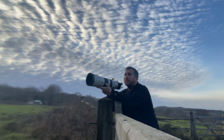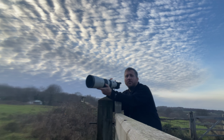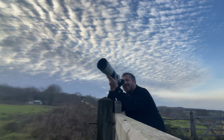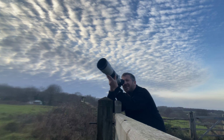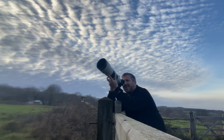So these birds are quite tame actually, and I'm around about 20 feet back from them. Here comes a blackbird, or thrush actually. Oh, I've got him.